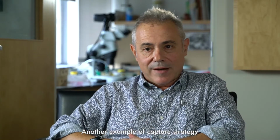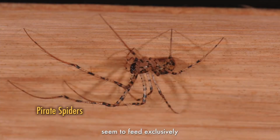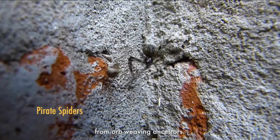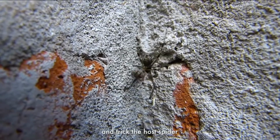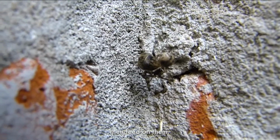Another example of capture strategy in orb weavers is the case of pirate spiders. Pirate spiders seem to feed exclusively on other spiders. They have abandoned web building to capture their prey, though they have evolved from orb weaving ancestors. They will actually pretend to be something else and trick the host spider to come to them and then feed on them.